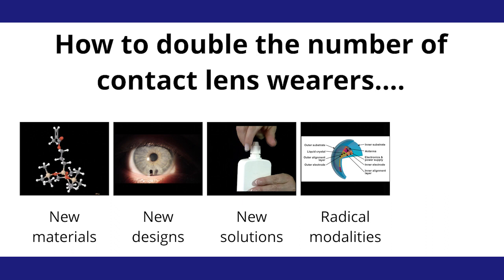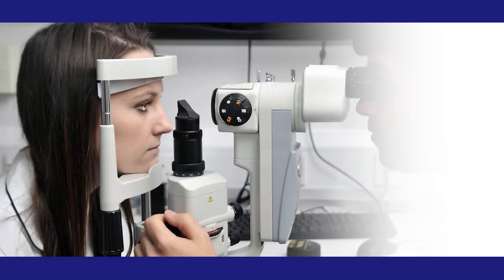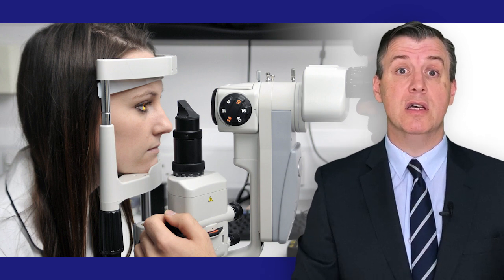But I think something that has maybe more than any of these factors is this: minimization of the number of dropouts. I think this is the easiest of all of these 5 possibilities, and importantly, something that is within the hands of the eye care practitioner. Because as eye care practitioners, we have enormous influence, of course, on the success of our patients, but also the success of our practices more generally, and in terms of contact lenses, the contact lens industry. We have great authority and great power to make lenses a success or not.